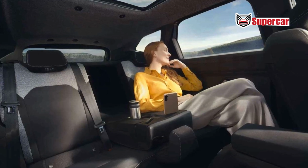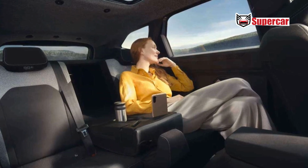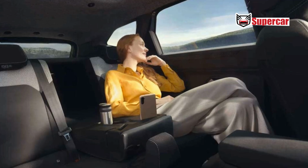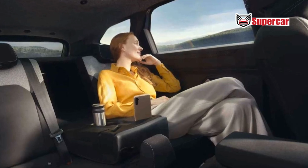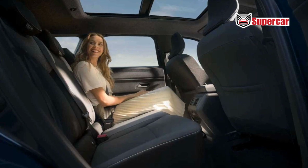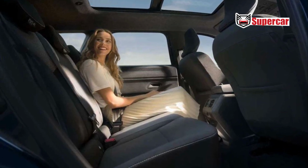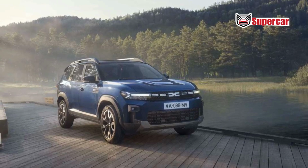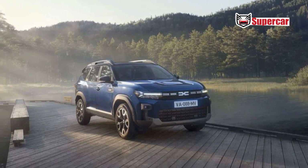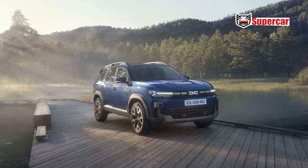Longevity concerns extend to the wetsuit-like seat material, which is already showing signs of wear on test cars, aligning with historical Dacia issues like stretching fabric and snapping plastic clips. The cabin lacks soft touch materials and even basic features like rear vents, making hot days uncomfortable for those in the very back. This highlights an essentiality paradox. The surprisingly subpar interior quality, even for a budget car, might lead to long-term dissatisfaction despite the low price.